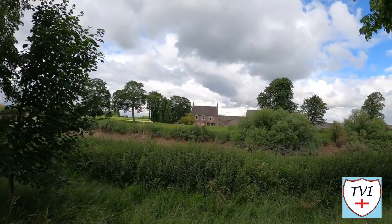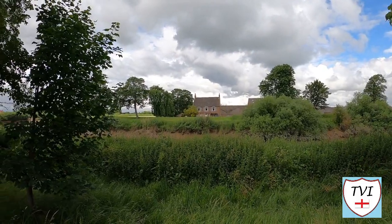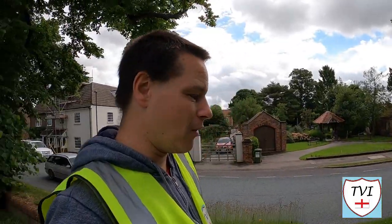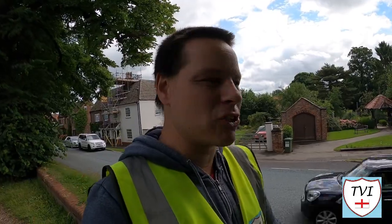But I have to check it. I'm pretty sure that's Newland over there where that house is situated. That's a very small parish. It's got a very small population. There's not really much in it, if I'm being honest. So that one will be a very quick one when we eventually get to that part of the Selby district.